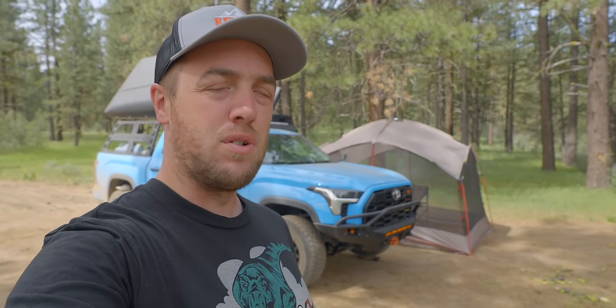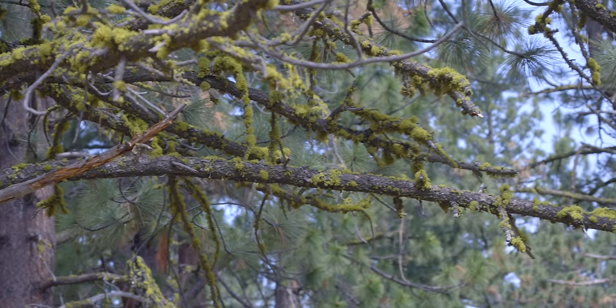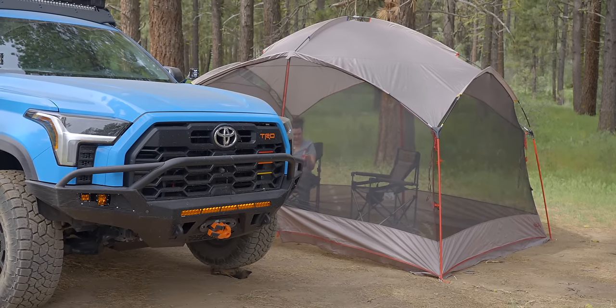This morning we're waking up in Plumas National Forest. We're about an hour northwest of Reno. We've got to get packed up. It's going to take a little bit of time because we've got our bug tent out, because we were working this morning in that. And then we're going to continue heading kind of north-northwest-ish along the Pacific Crest Trail.